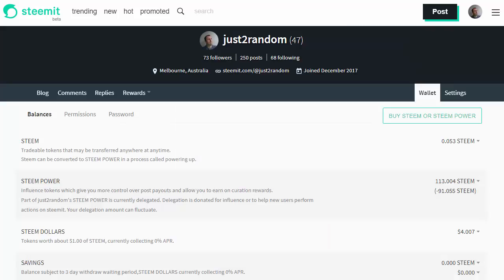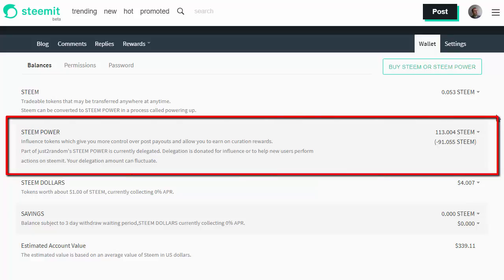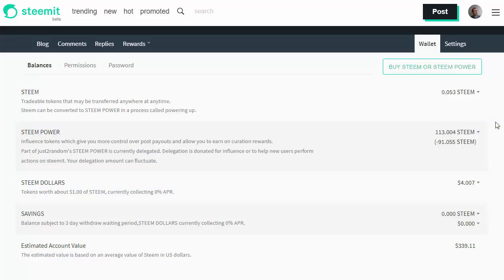And if we have a look at my wallet, my estimated account value is currently at $339. Now I can convert Steem dollars or Steem into Bitcoin quite easily. But to make the most of Steemit, you power up as much as you can, and that helps you to earn more dollars along the way.